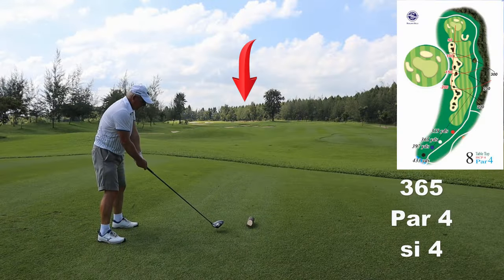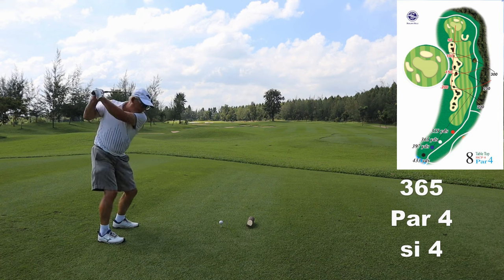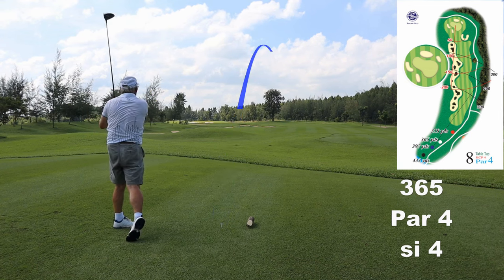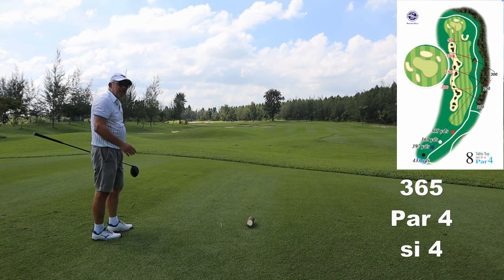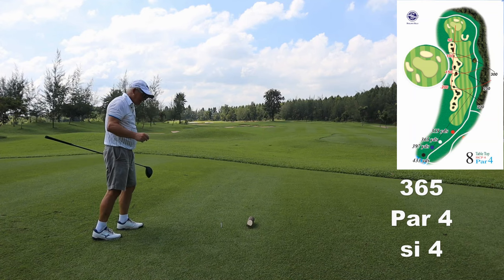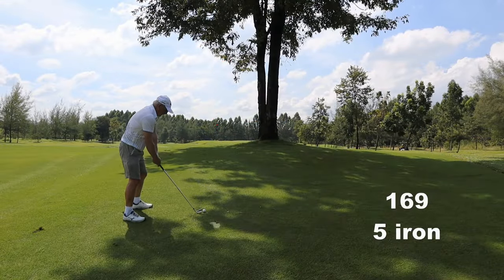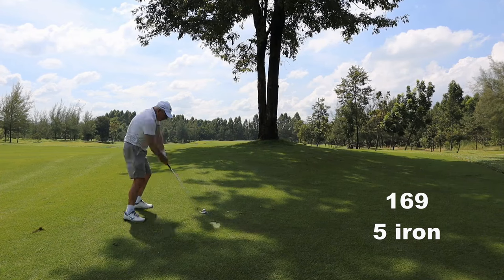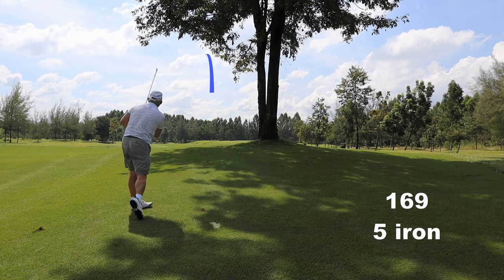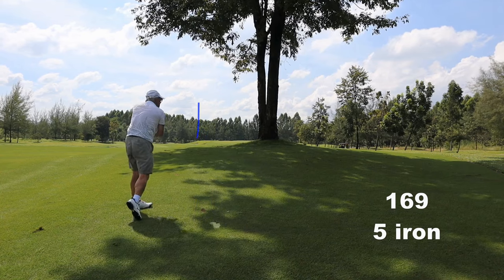An interesting hole with one of those long waste bunkers down the left. Perhaps that's what caused me to hit it a fraction right. We get down there and I have got a shot. This is very simple. This is a 5-iron fade.